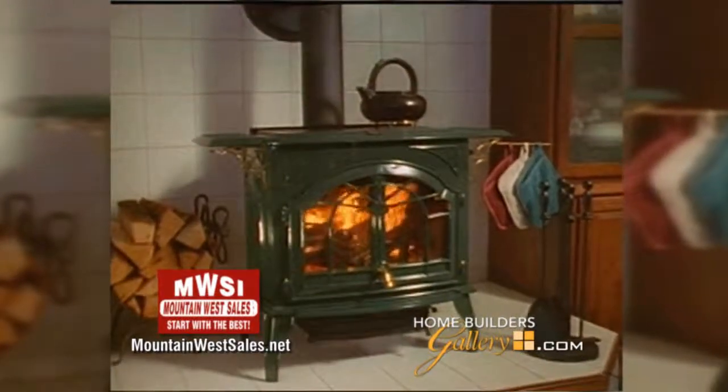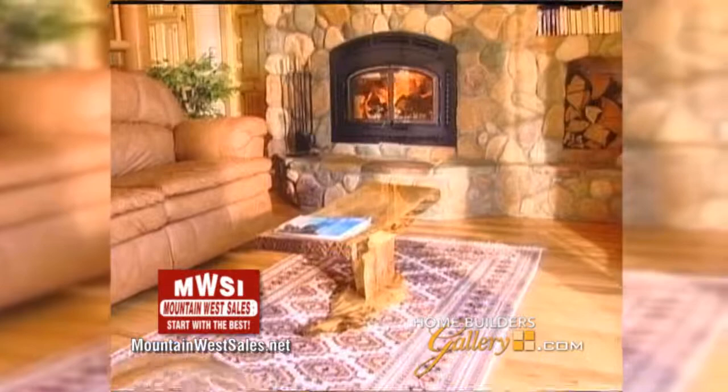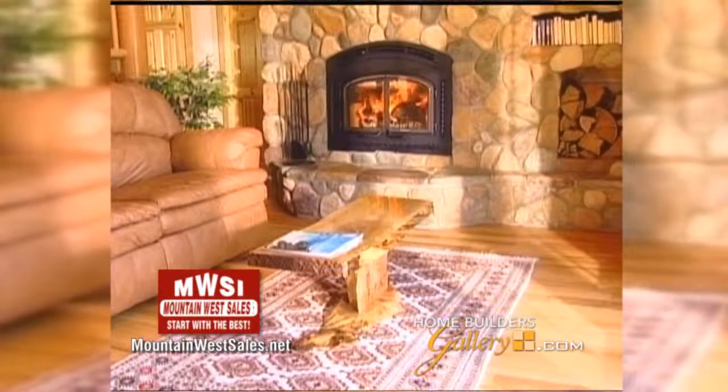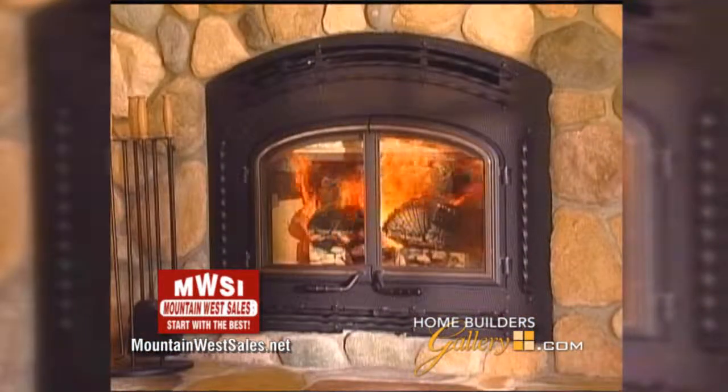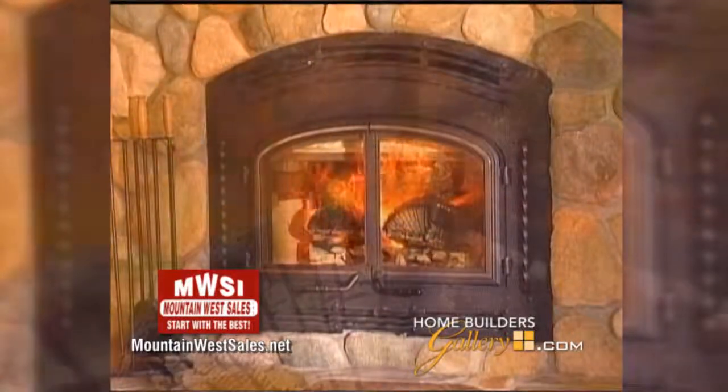The other thing that wood stoves give you is energy independence. You don't have to rely on electricity or gas to heat your home, and you'll always have a heat source no matter what happens. Probably most importantly, or the thing that gets people's attention the most, is that when a wood stove is burning, it's dramatic, calming, and beautiful to look at. It will be the focal point of the room that it's in.